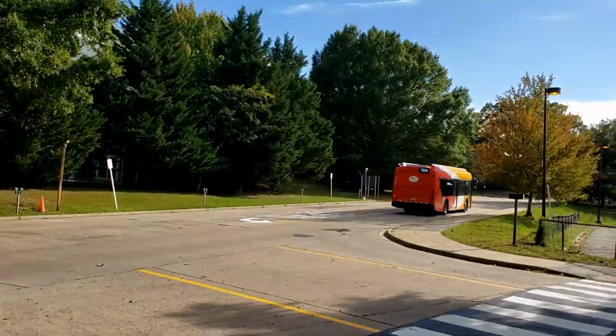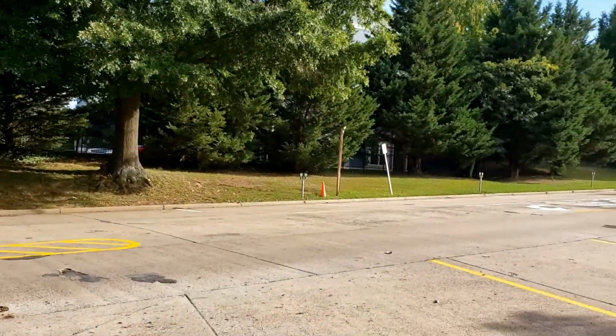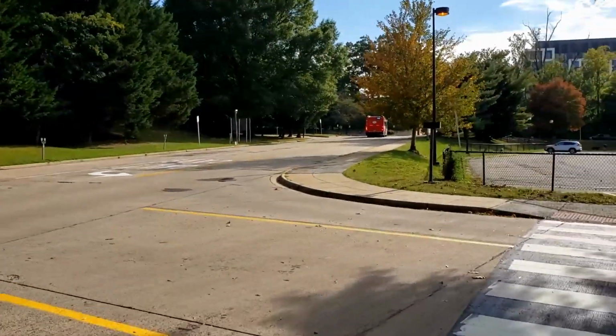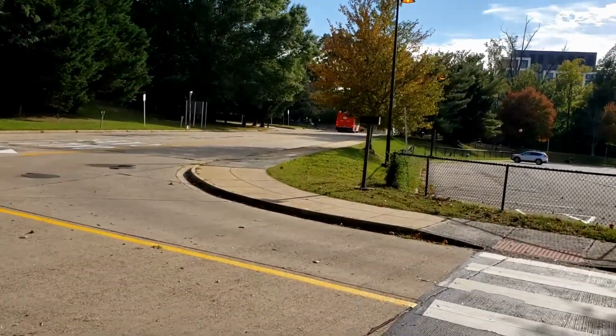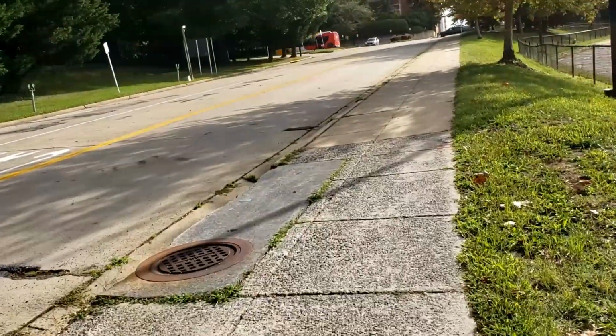Huh. I wonder if that Fairfax Connector bus used to be a Metro bus. It has a really, really similar paint scheme, and I think that might be the same model. It's like trademark Metro bus red, but that's a Fairfax Connector. Never actually been on that bus system before.